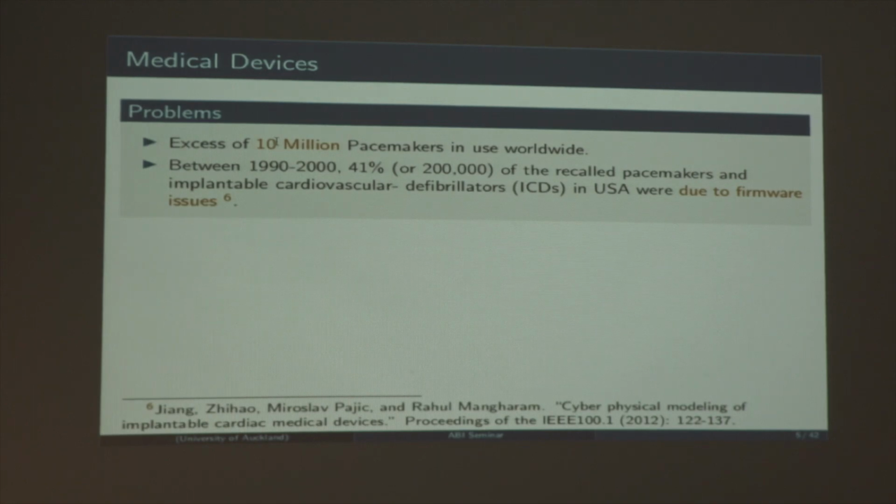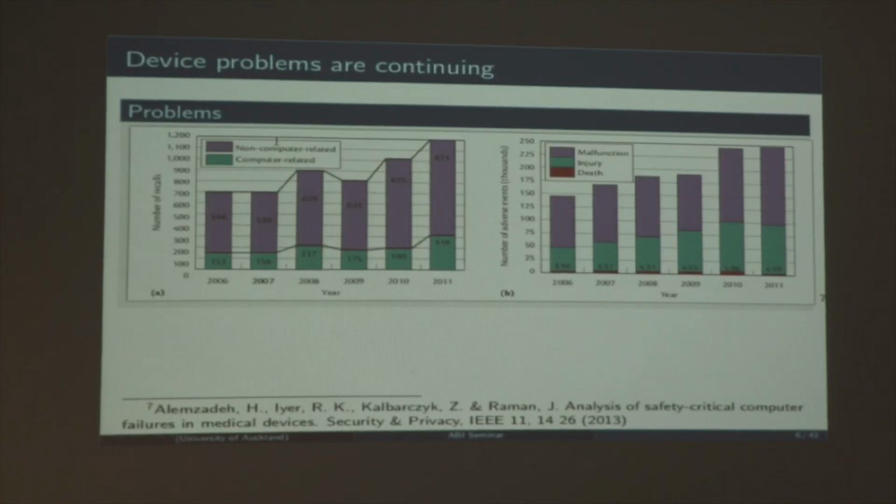So in this talk, I'll focus on medical devices, and basically when we talk about medical devices, there are a lot of pacemakers. This data may be even a bit dated. This data is from a paper from the University of Pennsylvania group that I mentioned in the previous slide. They say that there are in excess of 10 million pacemakers used worldwide, but between 1990 and 2000, 41% of these were recalled pacemakers and ICD devices. And they point to firmware issues being the causes for these recalls.